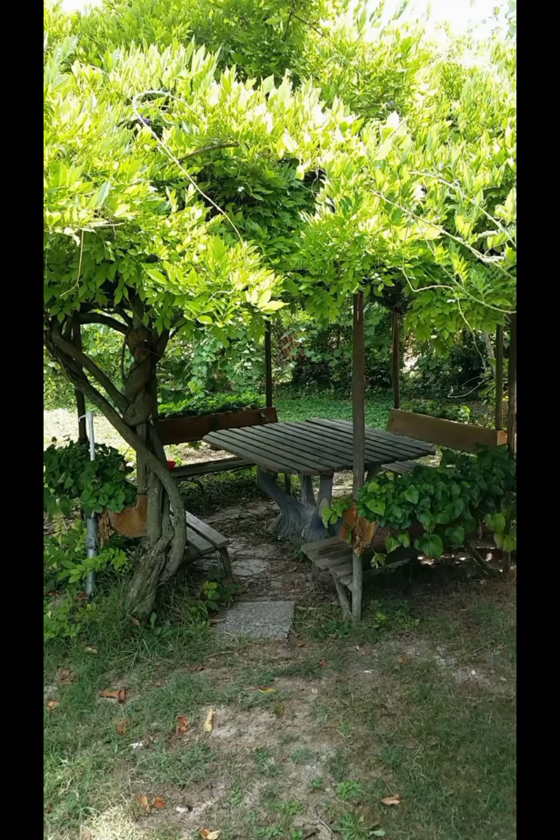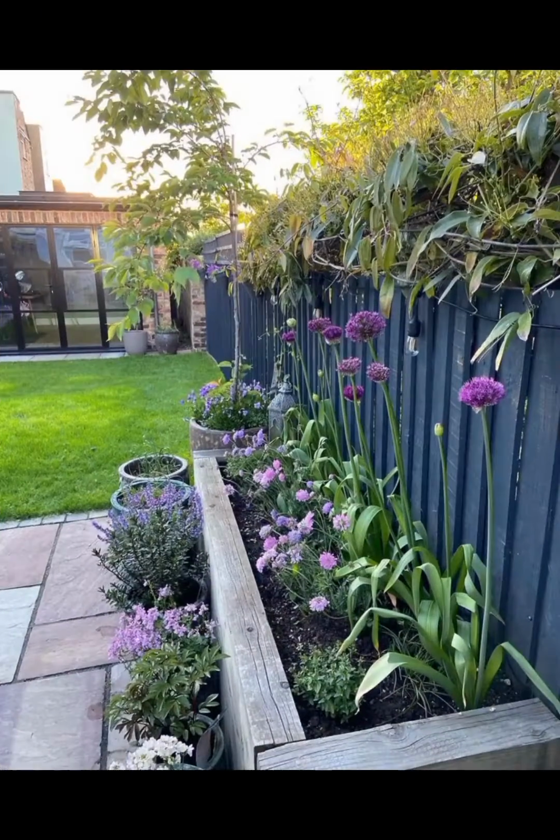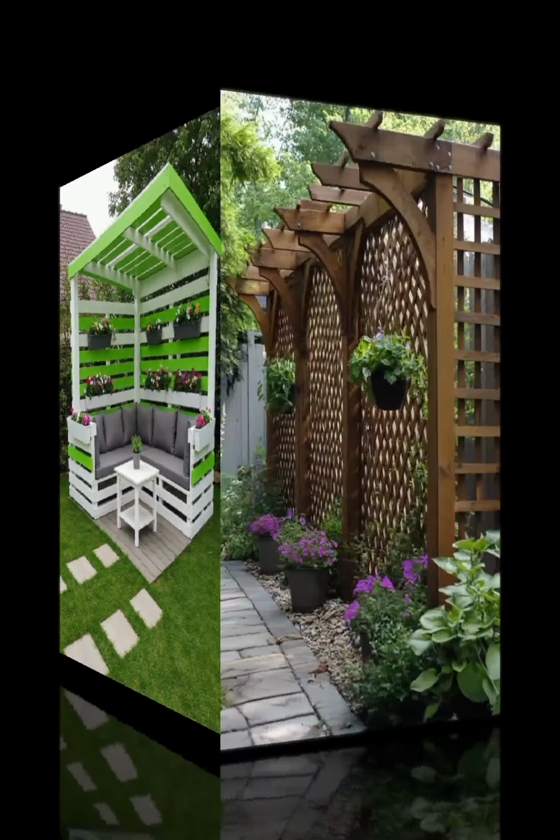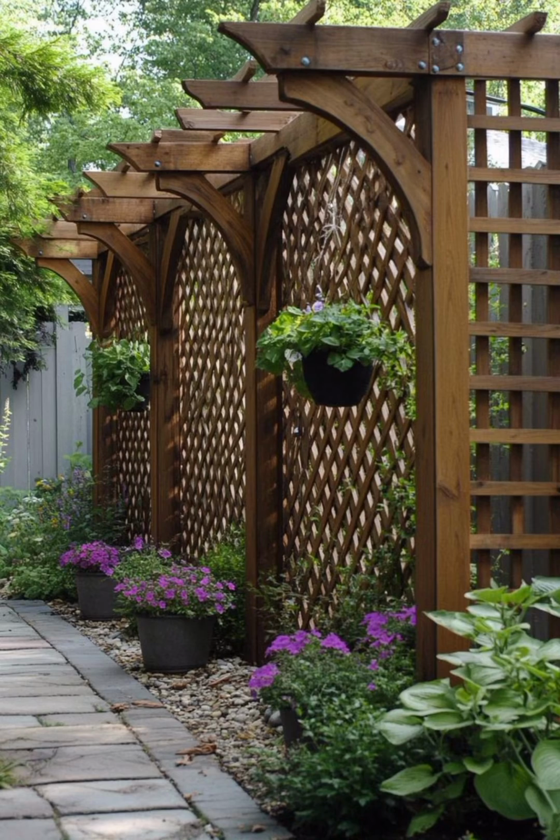Today I'm going to show you various beautiful designing ideas for your garden, and here are multiple designs that you can apply to beautify your balcony, porch or yard.